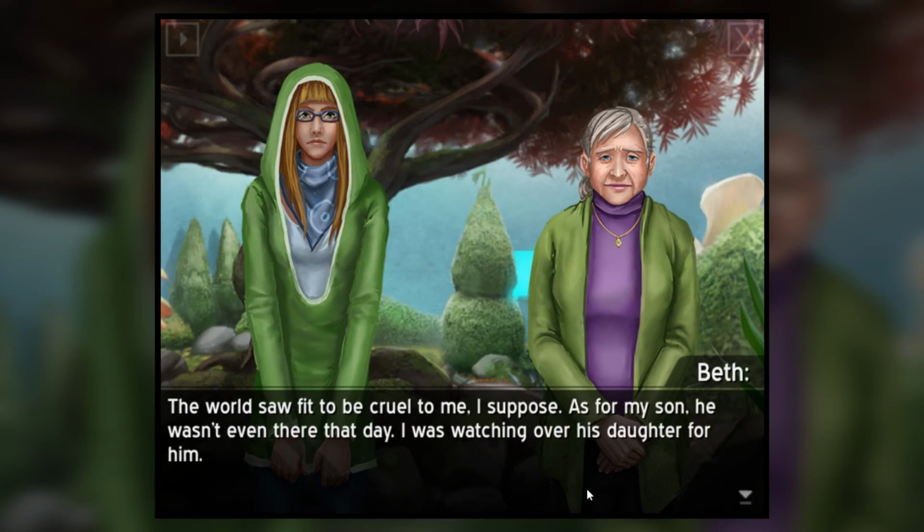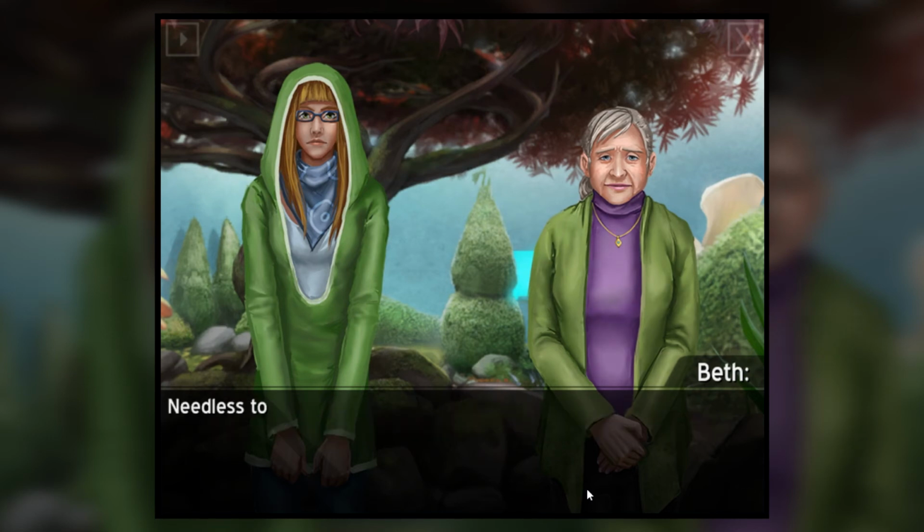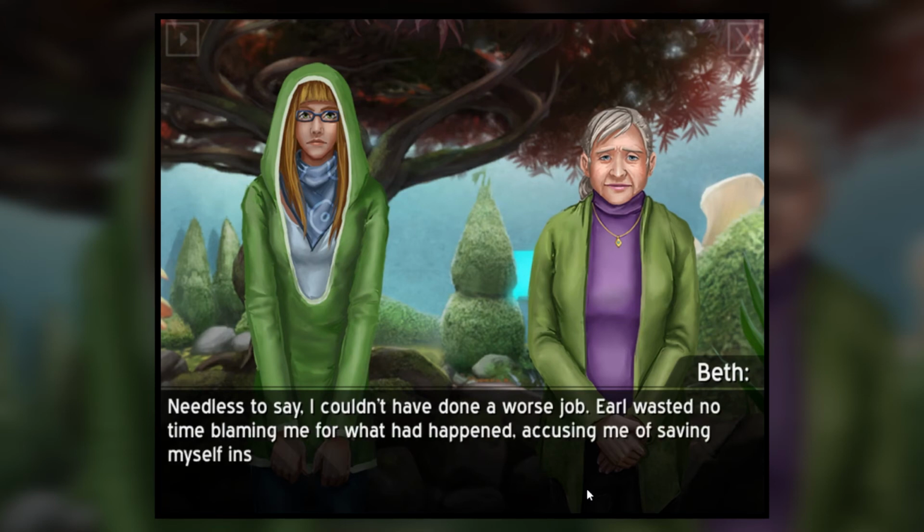As for my son, he wasn't even there that day. I was watching over his daughter for him. Needless to say, I couldn't have done a worse job. Earl wasted no time blaming me for what had happened, accusing me of saving myself instead of helping the rest of our family. Oh, that's harsh. What could she have possibly done? It was a fucking earthquake.